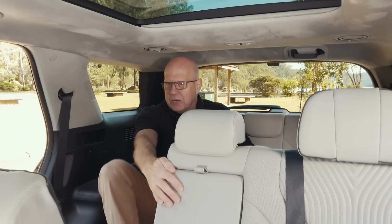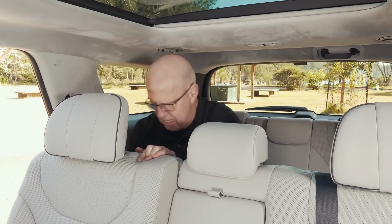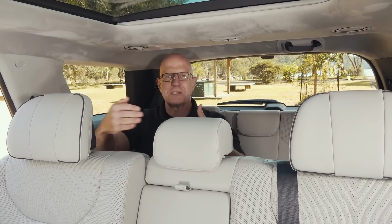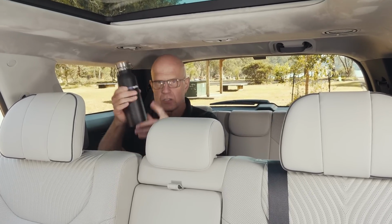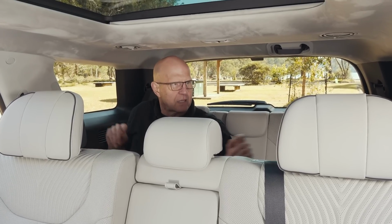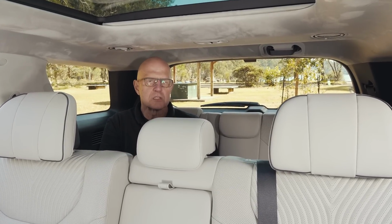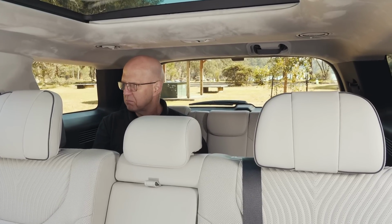Now, I'm 183 centimetres tall, which is 6 foot in the old money, and I've got actually enough headroom to sit with reasonable comfort. Legroom's going to be a negotiation with those in the centre row, but once you're back here, there are 2 cup holders either side. There's also USB-C outlets on both sides, a vent in the ceiling. You'll get 3 kids, 3 tweens up to middle teenage in here without any drama at all. It's actually quite comfy, so there you go.